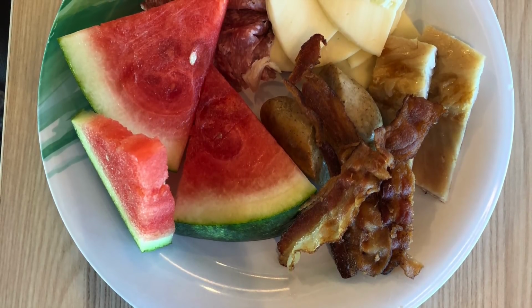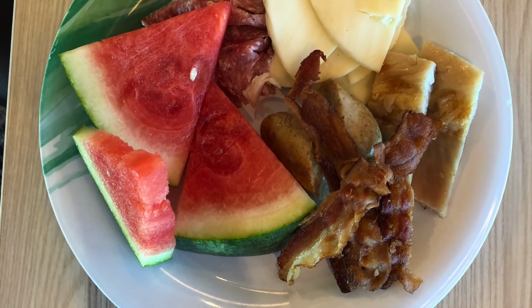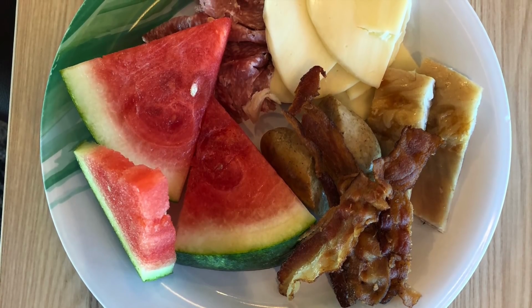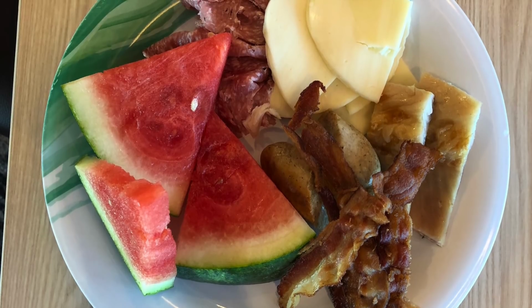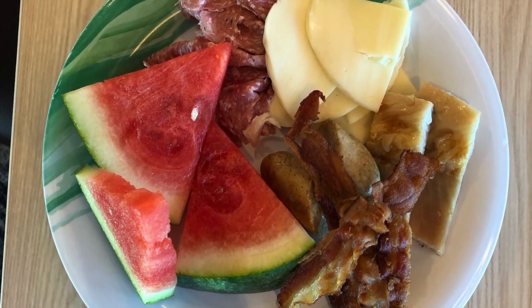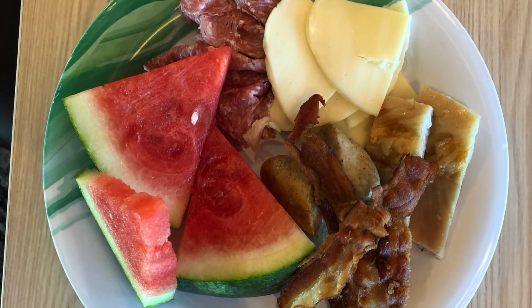I was happy. I got a little potato, tried their bacon. Bacon was crispy. Enjoyed that bacon more than I did on other cruises. A little provolone. And then I had some smoked whitefish. There was a lot of kind of alternate culture type foods. There was smoked foods and just a variety. So it was a pretty well-rounded breakfast buffet.